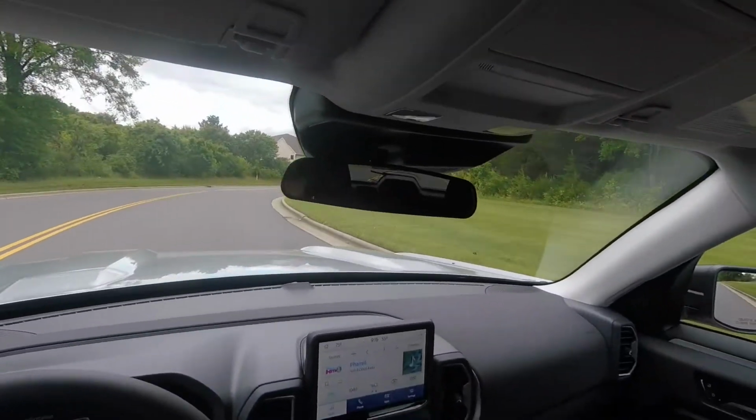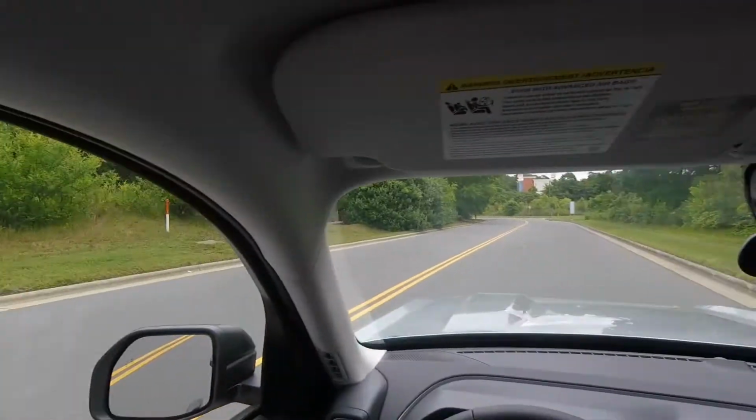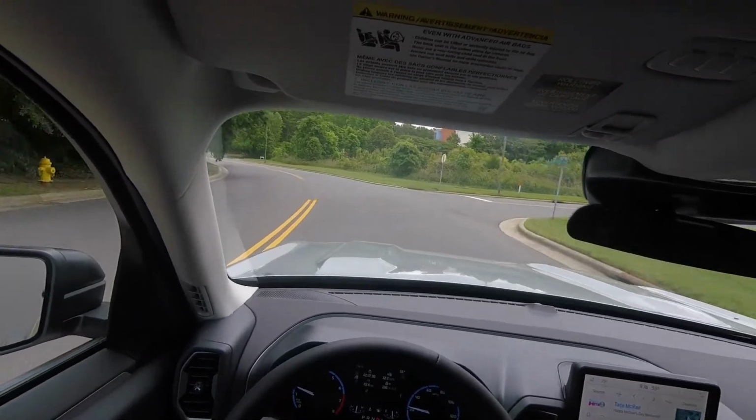Rear visibility is good. I don't know if you guys can see out the back window. But yeah, good visibility all around. You can really see where all the corners are. It's got a good backup camera for parking.